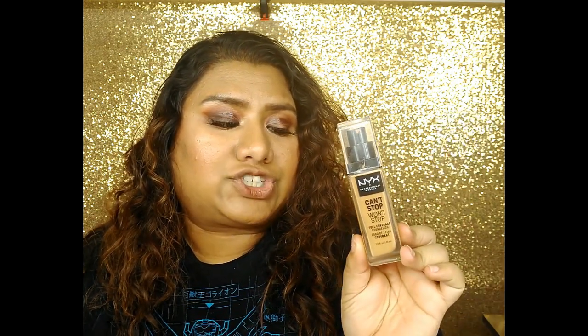Just as a refresher, the foundation we're reviewing again is the NYX Can't Stop Won't Stop, and this is the full coverage foundation. I have the shade Cinnamon, and so let's just go ahead. I'm just using some regular blotting sheets. It's like a comfortable oily. It doesn't feel super greasy on my face, and it doesn't look bad. It doesn't look sloppy or anything. So it's still maintainable. I think I would wear this. I would touch up or blot. So I'm going to go ahead and do that now.